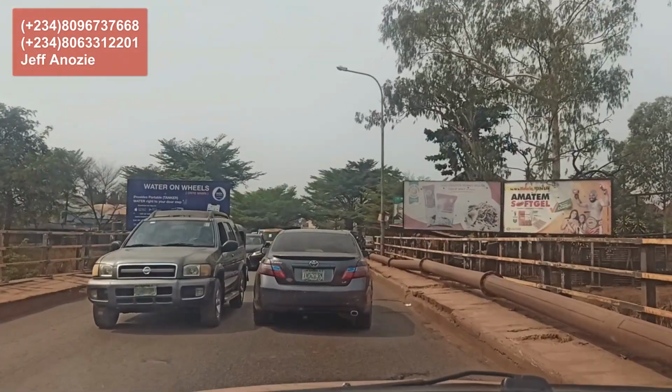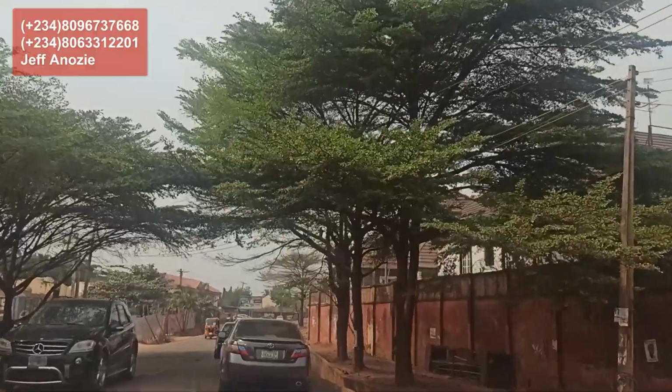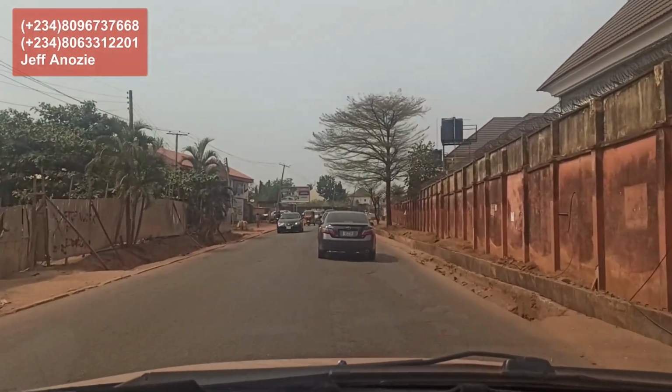This is the bridge. This is the Trans Ekulu Bridge connecting to Trans Ekulu. You can see those trees. These trees are like the highlight of this video for me. I like the way the trees are connecting up there to form a canopy.